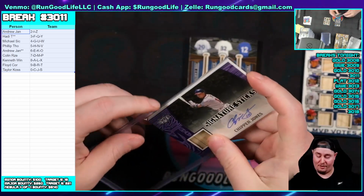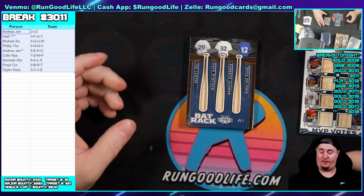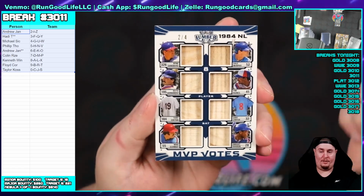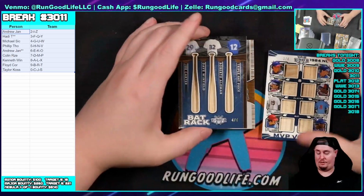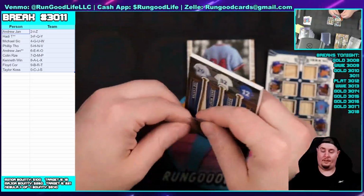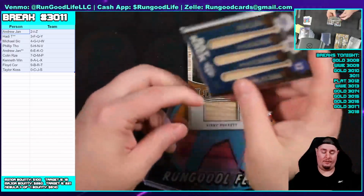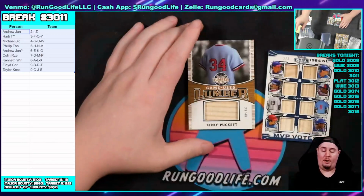Oh, yeah, it actually has our number of votes. I didn't notice that when we looked at the card. Look, it actually has how many votes they got. So, Ryan Sandberg, the top vote getter. That's cool. MVP votes are something you never see on any other cards. We're down to 1 box left in the break.